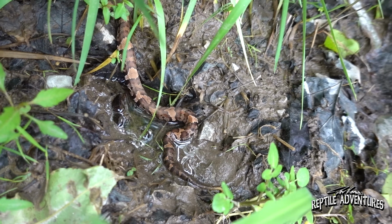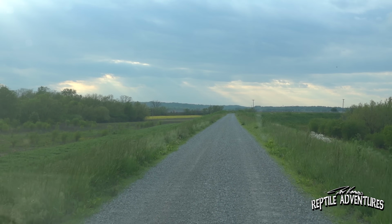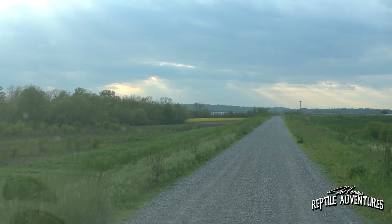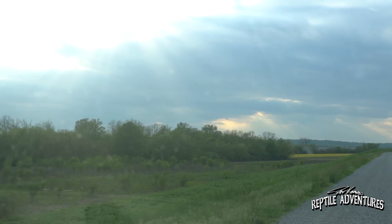That is gorgeous. So the sun is getting a little lower in the sky, and therefore it's cooling down out here, but we're off of what's known as Snake Road, but there's all these dirt roads around here that we can road cruise and see what's crossing the road here in the evening time.